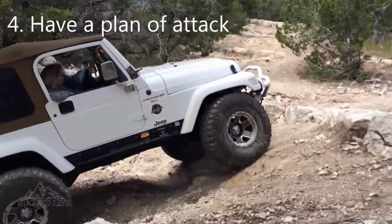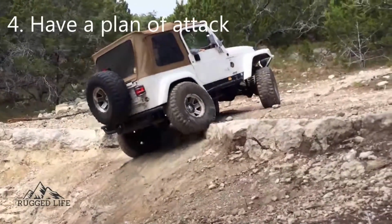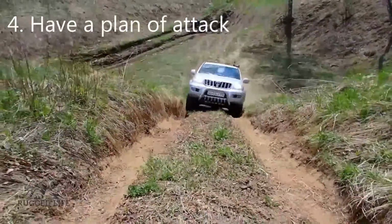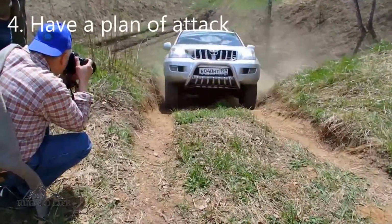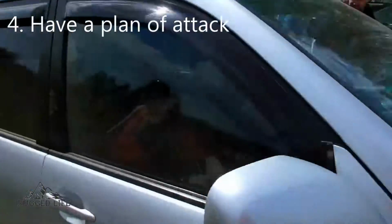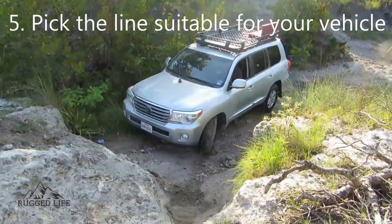When you're out on the tracks and you come across an obstacle, it's always important to not just drive through it straight away, even though it looks easy for you. Get off your vehicle, look at it, look at the different angles of it, think outside of the box, take time and analyze the obstacle and plan your attack on it. Pick the right line. You always hear people say that.